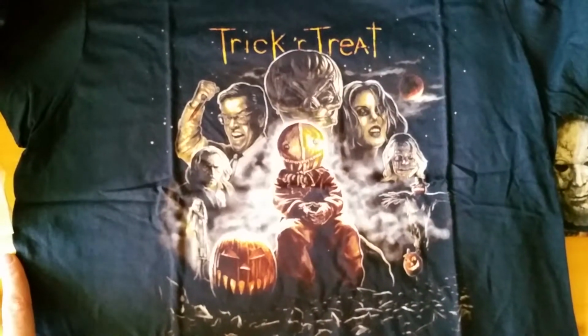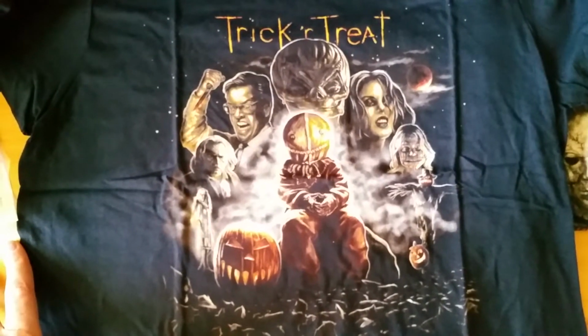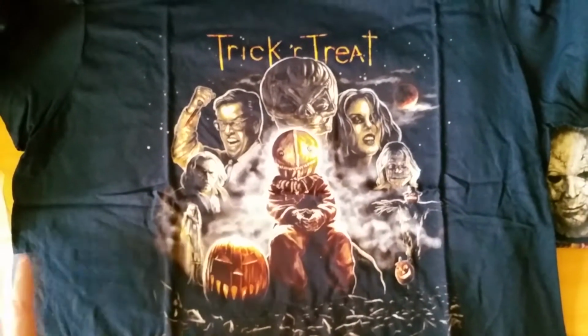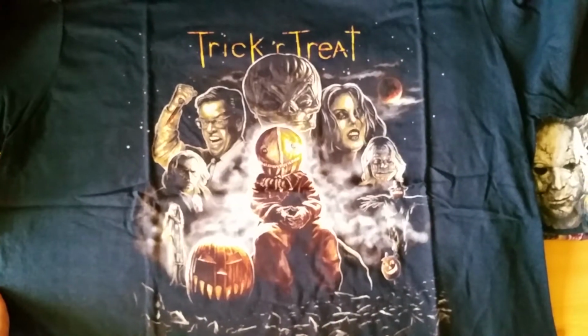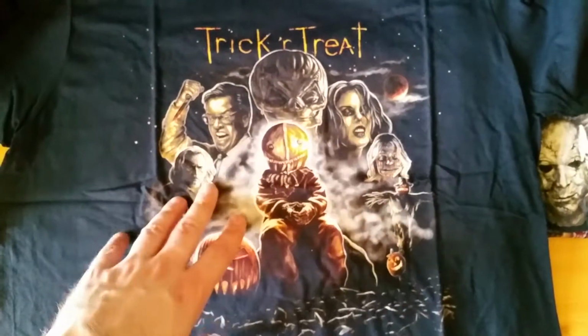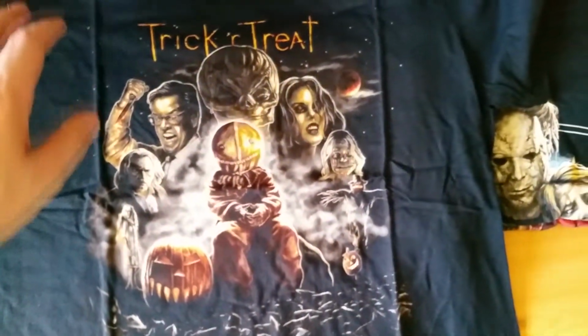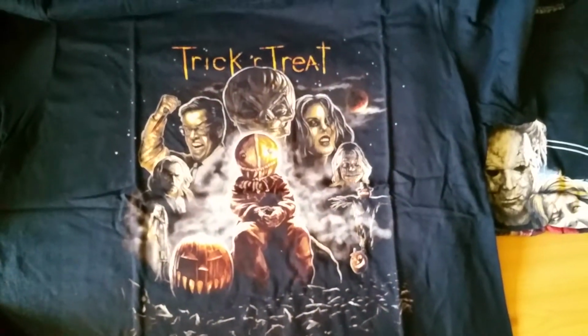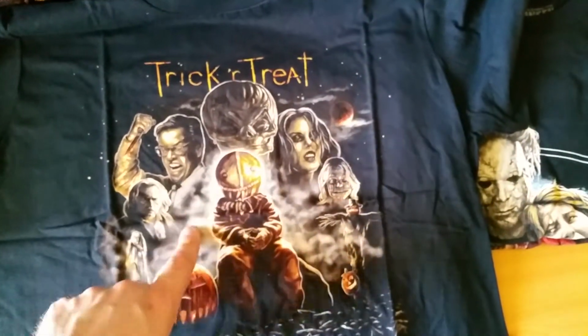This film was sort of buried for a couple of years, and they didn't think anybody was gonna like this film at all. But when it finally arrived on home video, it became an instant cult classic, and now it's like a Halloween tradition. This is like up there with The Nightmare Before Christmas or something. It's great. It's a fantastic film and beautiful shirt. I'm really happy with this, so I'm gonna wear this upcoming Halloween, I think.